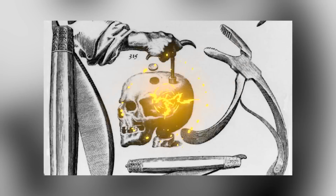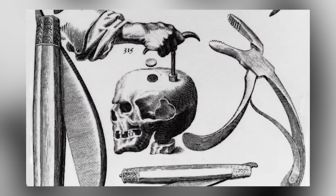Number 3, trepanation. One of history's oldest surgeries. Trepanation was the worst. It was horrible. To this day, we're not even sure why this was a thing, but we picked up a few ideas along the way.